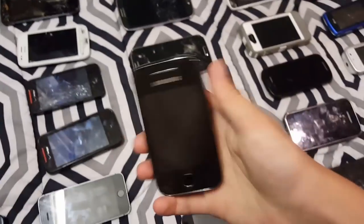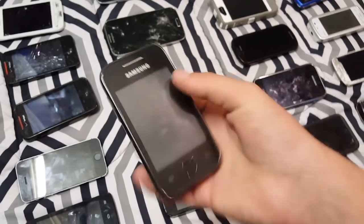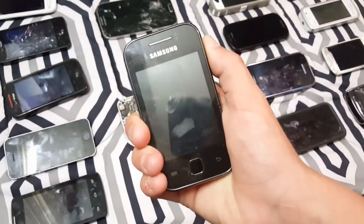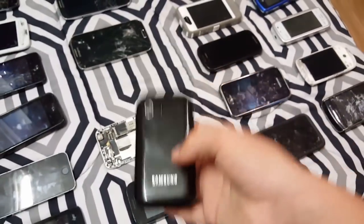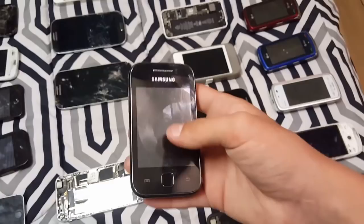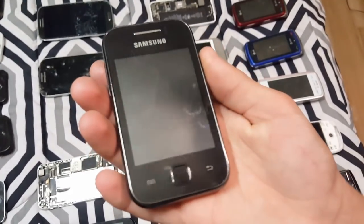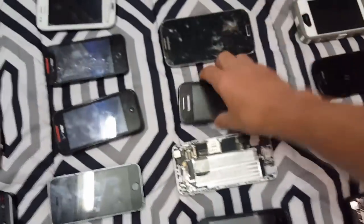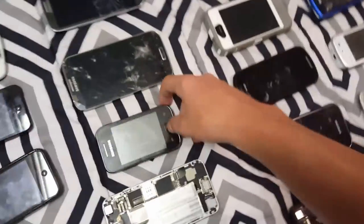Whatever. Anyways, next up, we have a Samsung Galaxy Y. It's a pretty freaking small Galaxy, I'll tell you that much. And if it's charged, I will be able to show you that it works. Okay, it's not charged, but it has water damage. It had watermarks in the screen between the plastic touchscreen and the LCD, but I took it apart and cleaned that out, so now it looks perfect. But you can still notice some watermarks in the screen itself when you turn it on, but whatever.